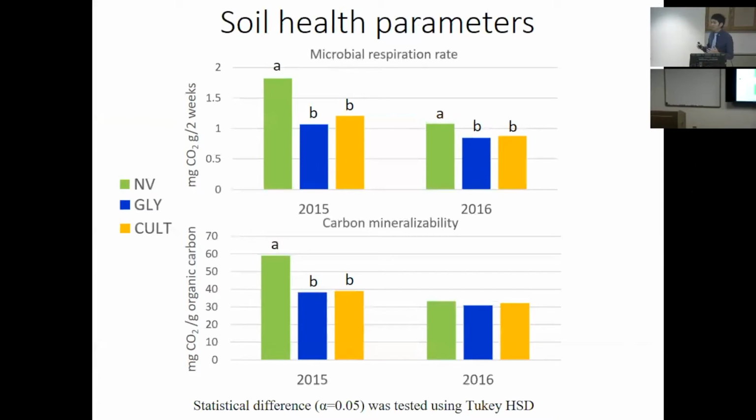It is important because if there is higher microbial activity, that means you will have higher nutrient mineralization in your soil, and it's beneficial to both your plants and the soil. So we see that natural vegetation increased the microbial activity in both years. And carbon mineralizability is an indicator for the nutrient mineralization in the soil, and we found that natural vegetation increased the carbon mineralizability in 2015.